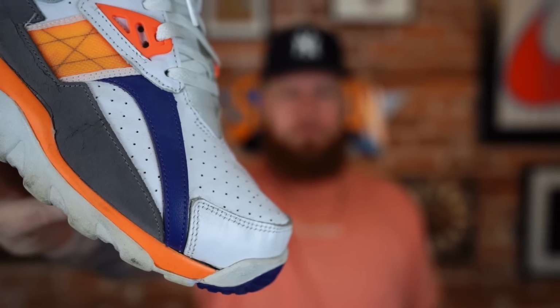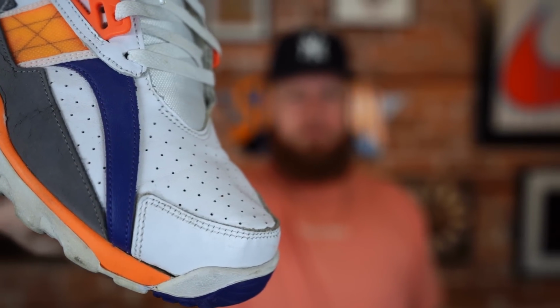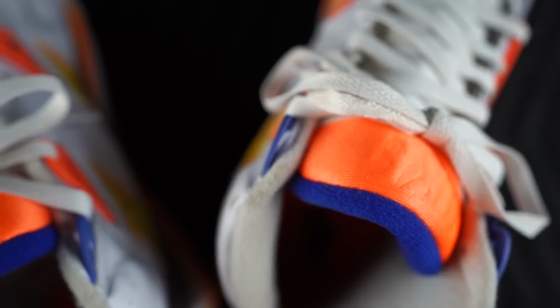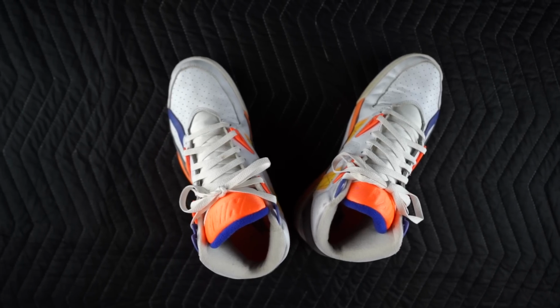I know, a whole different century. I was a young kid and a friend of mine came to school in a pair and I was completely mesmerized. I'm sure some of you can relate. There's really only been a handful of sneakers that have done that for me. The Jordan 11 did that to me, a couple others, and these are one of those couple, the Bo Jacksons.